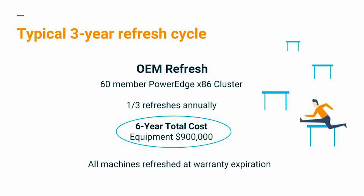And so if we look at a typical 3-year refresh cycle, and use an example that we have a 60-member PowerEdge cluster, and we refresh 1/3 of this annually. Our customers that do refreshes really well refresh a certain percentage of their compute and a certain percentage of their storage and a certain percentage of their network annually, instead of doing a rip and replace of all storage or all systems, going back to that disruption that Chad talked about. So if you look at a 1/3 of a refresh, you could spend $900,000 over 6 years. If you have all new machines that you're refreshing on a 3-year, your 6-year cost is $900,000.